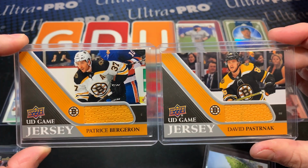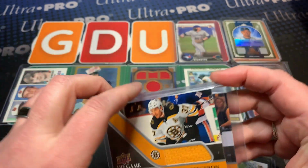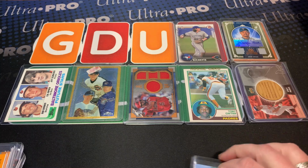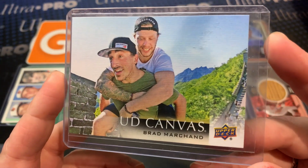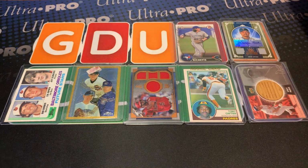I really was hoping to get a Brad Marchand one as well. So I'll have to be on the lookout for that so I can get all three there. And then speaking of which, I just love the UD Canvas Pastrnak and Brad Marchand on the Great Wall of China.